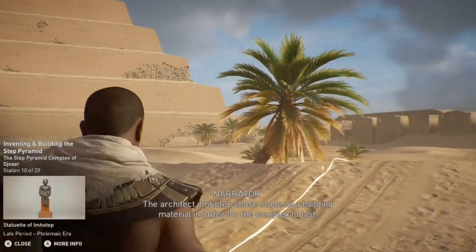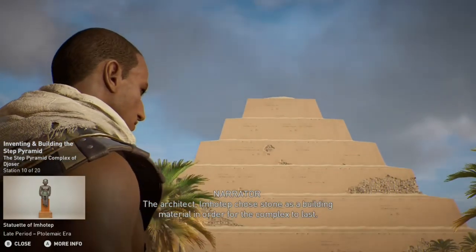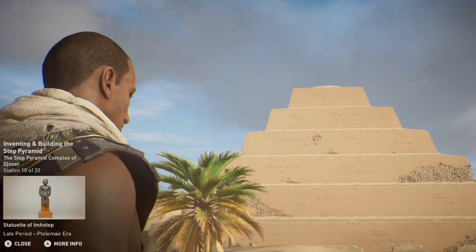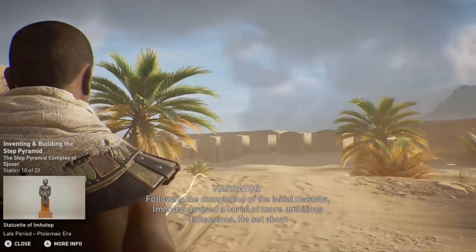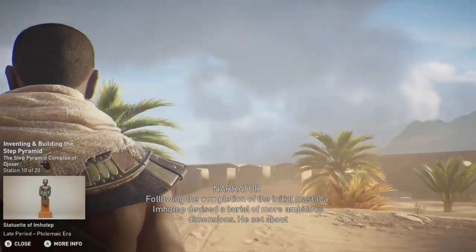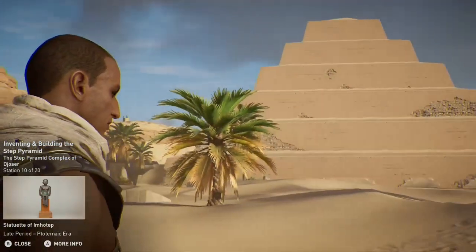The architect Imhotep chose stone as a building material in order for the complex to last. Following the completion of the initial mastaba, Imhotep devised a burial of more ambitious dimensions. He set about stacking mastabas on top of each other.